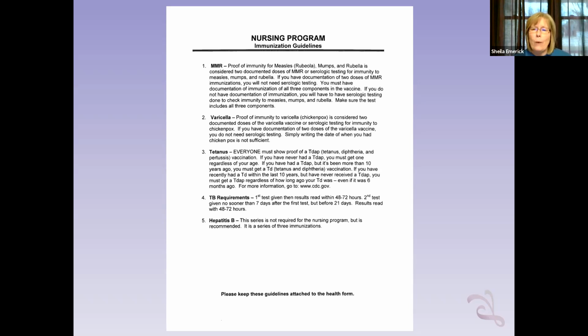And then if you have either positive or negative results, depending on what would fall into the category for these vaccinations, then you have to turn in those results.